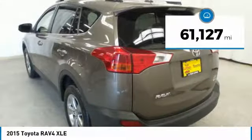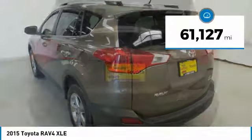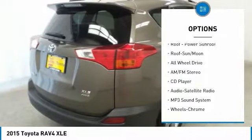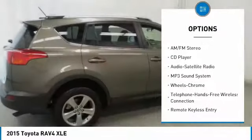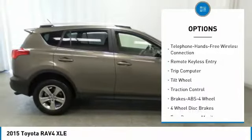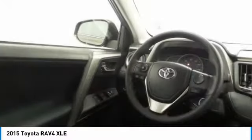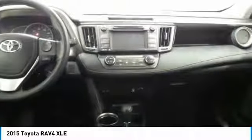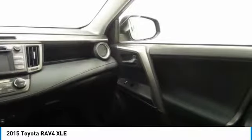This vehicle has less than 65,000 miles. Here are some of this vehicle's great options: traction control, anti-lock braking system, all-wheel drive, air conditioning, moonroof, Bluetooth wireless data link for hands-free phone, power steering, cruise control, rear defrost, AM/FM stereo radio. Your new ride is just a phone call away.